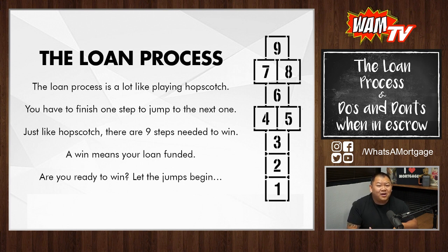The last thing you want to do is get your offer accepted and not know the loan process. So the loan process, I broke it down. It's like a game of hopscotch. The original triple OG hopscotch. So these are the 9 steps of the loan process.